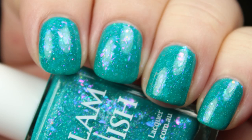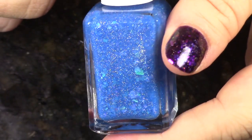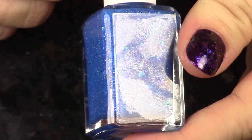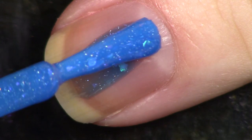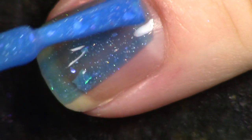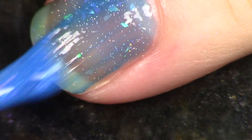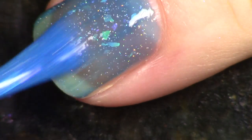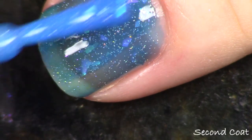All right, we have two polishes next for you, and here's what they look like. One is more of a blue, and one is going towards purple. Let's start with the lighter one. This one's called Life is the Bubbles, and let me read you the description. It's described as a bright azure blue jelly with green to purple to indigo iridescent flakies, green to purple iridescent flakies, and fine hollow micro glitter.